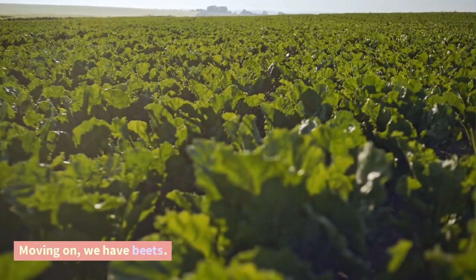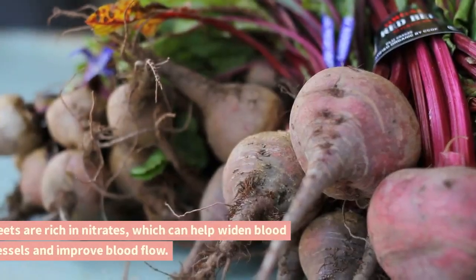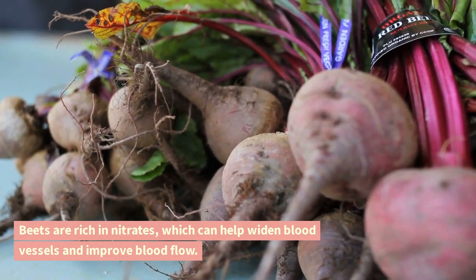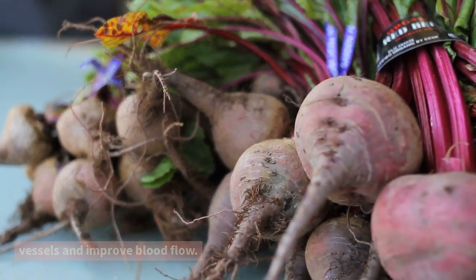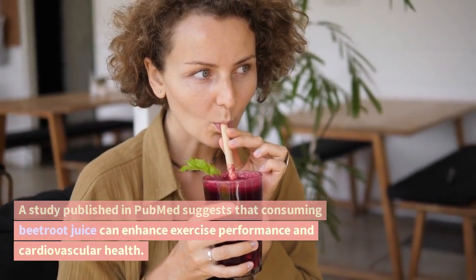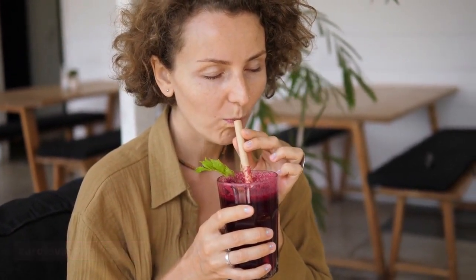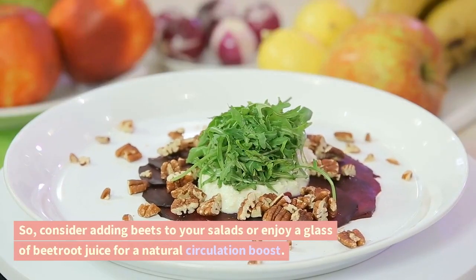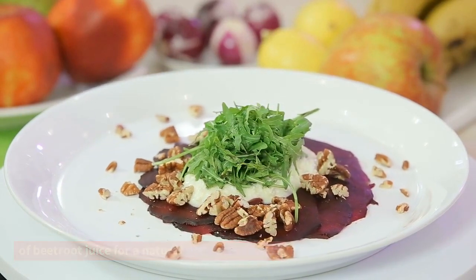Moving on, we have beets. Beets are rich in nitrates, which can help widen blood vessels and improve blood flow. A study published in PubMed suggests that consuming beetroot juice can enhance exercise performance and cardiovascular health. So, consider adding beets to your salads or enjoy a glass of beetroot juice for a natural circulation boost.